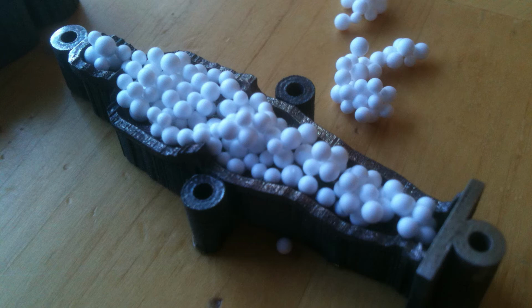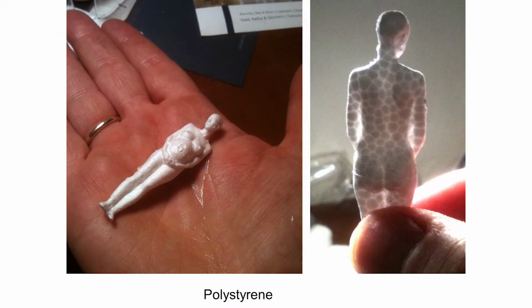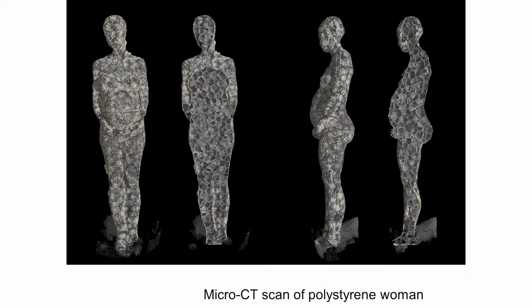So that's a little 3D printed metal form with polystyrene balls that make Styrofoam, basically. That makes this pregnant woman out of Styrofoam, and then you can do a micro CT scan and look at the foam structure inside. And I wanted to use that as a sculpture. It turned out it was not very beautiful because it was not a happy equilibrium foam. It was more like a fake foam, so I discarded that.